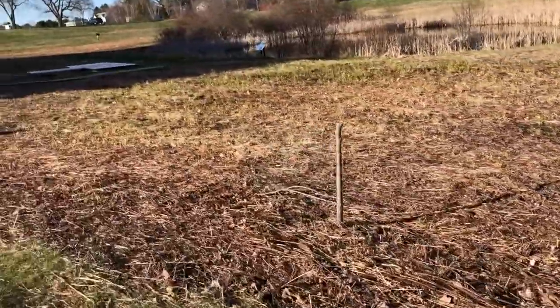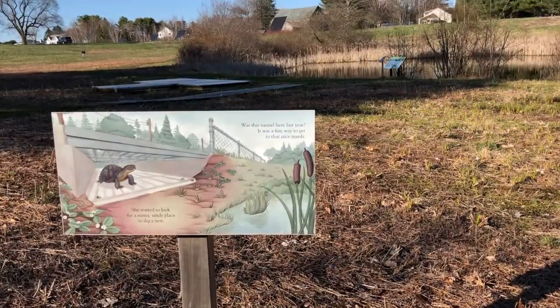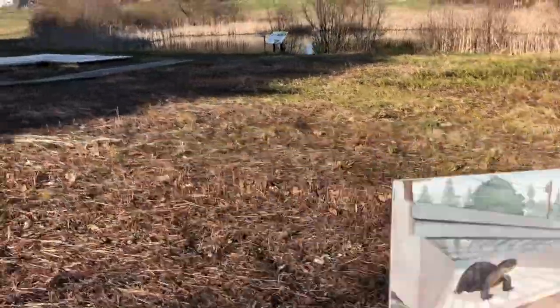She started to look for a sunny, sandy place to dig a nest. Was this tunnel here last year? It was a fine way to get to that nice marsh.